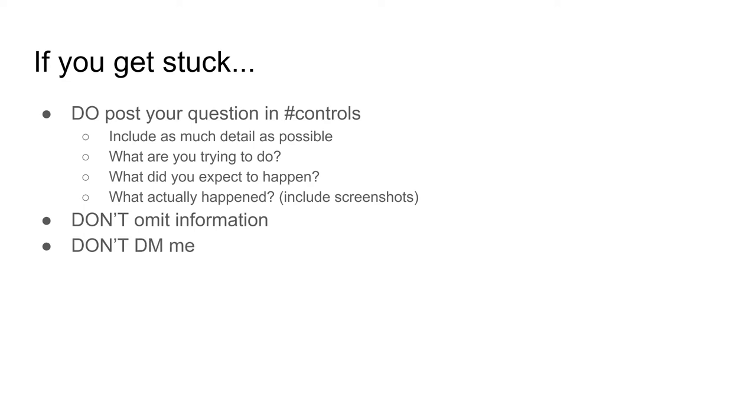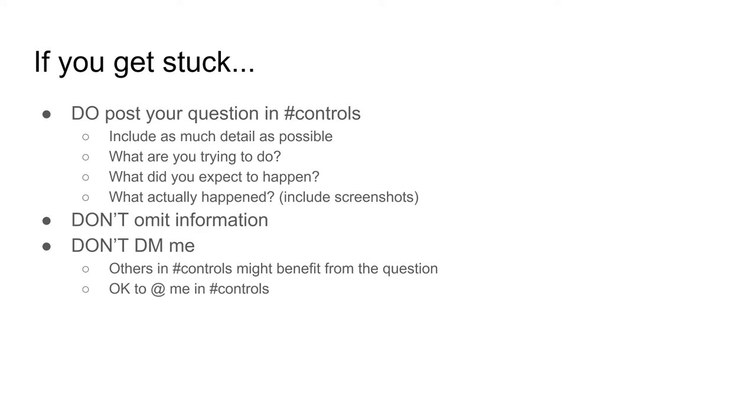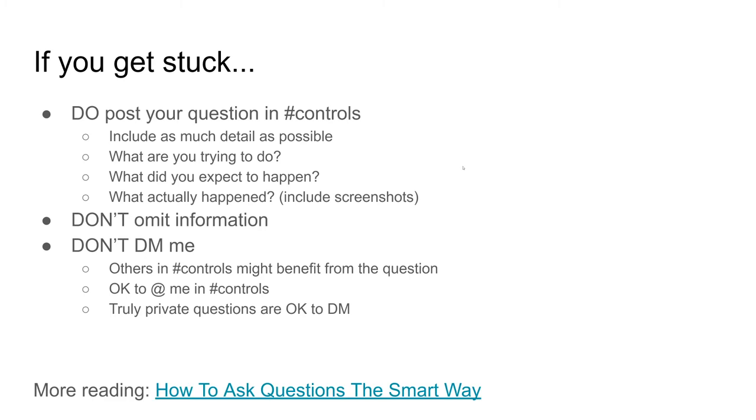And don't DM me, because it's useful for other people in Slack to see what's going on in controls, and they could benefit from seeing the answers if they have the same question. It is okay to ping me at cworley in the controls channel. And it is okay to DM me if you have a question that you feel is truly private. I've also included some additional reading about how to ask questions the smart way. I'll send out these slides later.